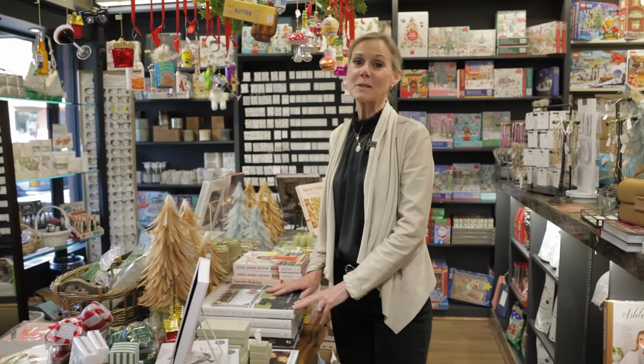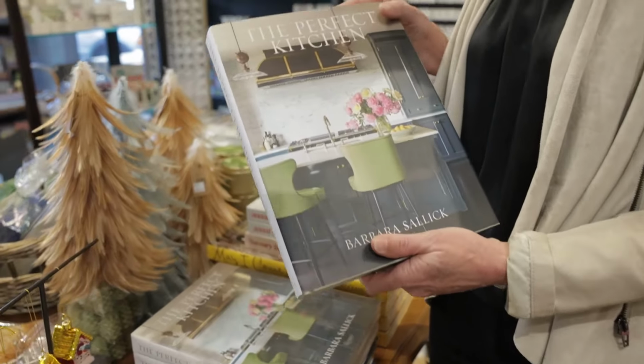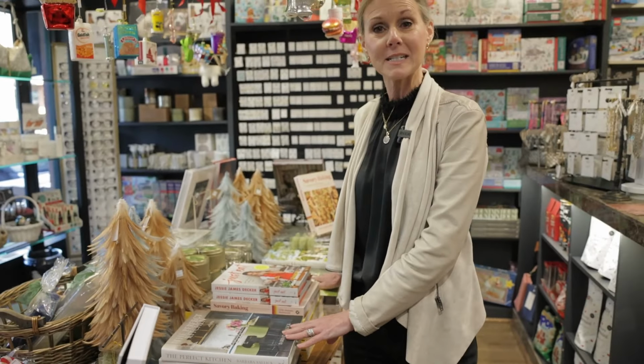My pick at George, moonstone and diamond earrings. I'd wear them to a cocktail party or I'd put them on with jeans. I love them. Another one of my favorite things in the George area is our coffee table books. I love coffee table books, and we have so many to choose from that will help you with decorating your house. So come see us at George.